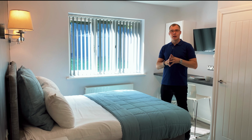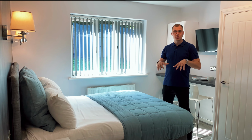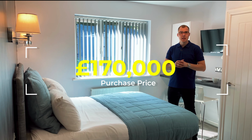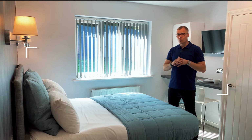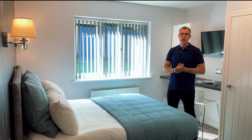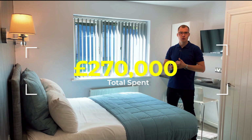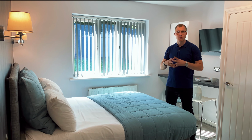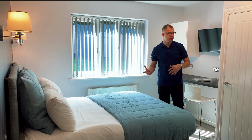Just to give you an idea of the figures on this project, we purchased this at £170,000. The renovation costs were in the region of £100,000, plus a bit extra on the furnishing and all the furniture. So all in, around £270,000 as a project. We're going to be refinancing and we'll have the valuation figures back to us soon.